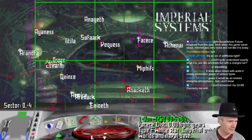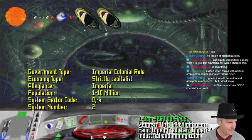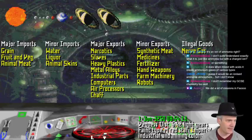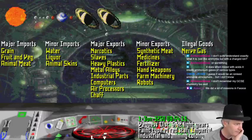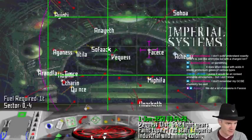Was it Vaquess? Might have been Vaquess. Let's have a look over there. Okay, so major exports are slaves, and computers, interesting enough. So major imports are animal meat and fruit and veg, none of which are very profitable. Liquor is quite good, so let's take some liquor over there, and then we can go back and just wait for the time to pass, because we're in June now, so that's good.